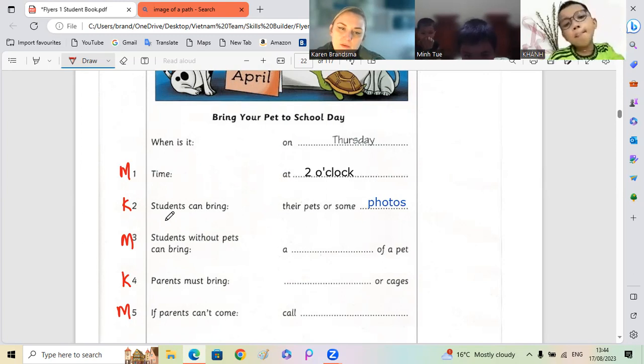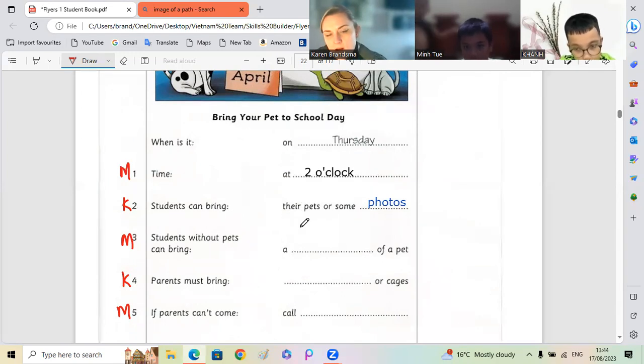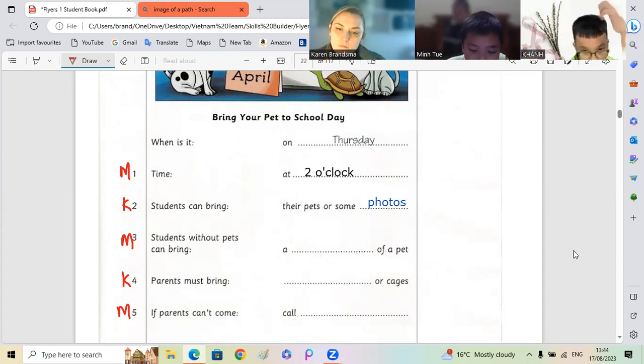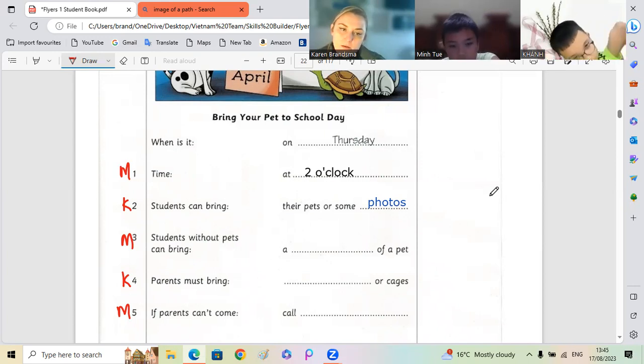Good. Mintu, students without pets can bring a poster of a pet. A poster. Can you write poster? Must I help you, Mintu? Are you okay? Good. Okay. Con number four.